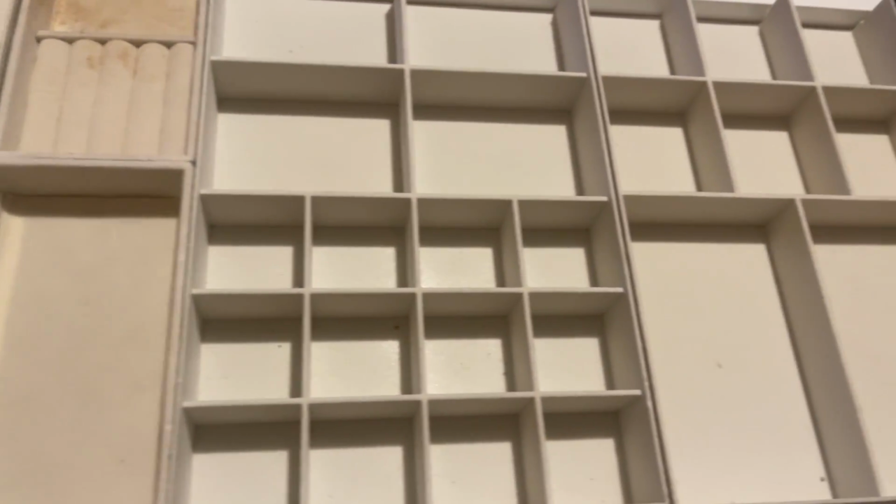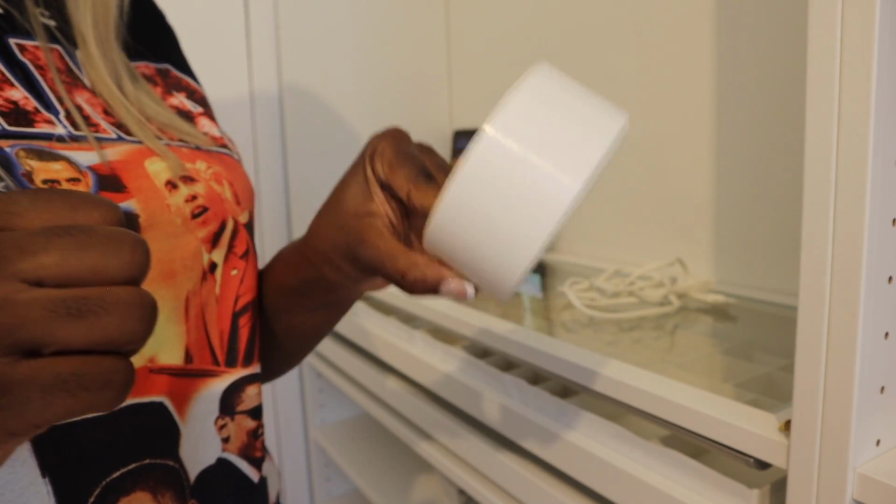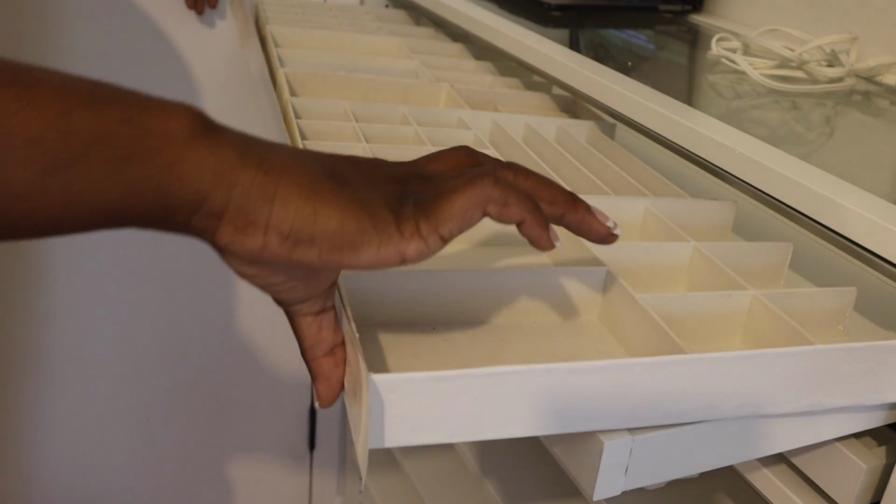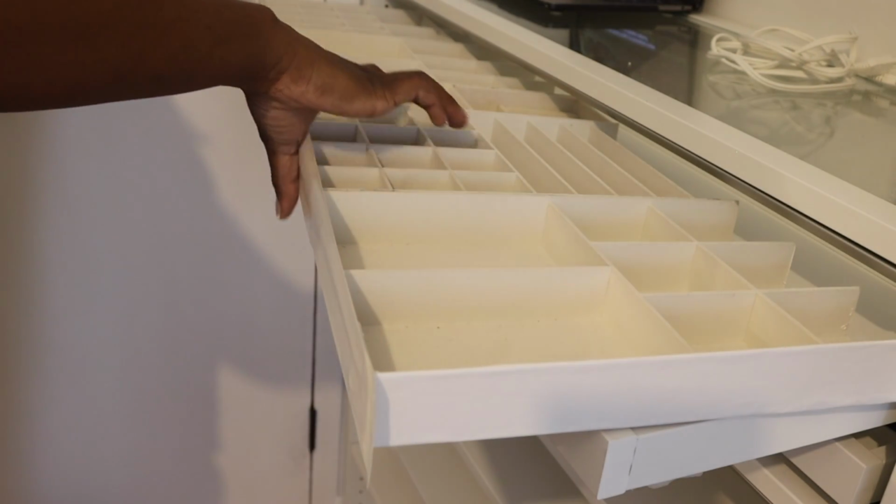In total, I have a total of 4 jewelry trays. I did take off the fabric that was on it. It did look a little rough, so I just went ahead with some white duct tape, covered the sides just so it can look seamless. And yeah, it was super duper easy.